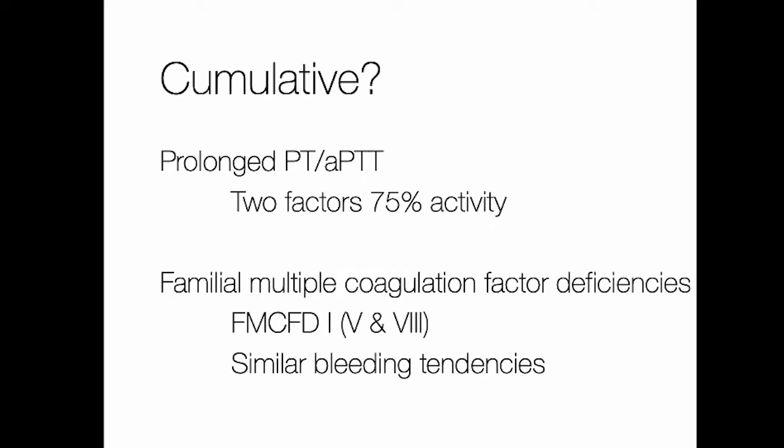And once again, though, these people with FMCFD1 were just as likely to bleed as individuals that had a factor deficiency of just 5 or just 8. So it still leaves a question open about why some people bleed and some dogs bleed and some don't. Could it be that the other factors are more important? Could there be patient factors involved, or even venom factors involved that might predispose these patients?